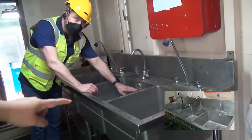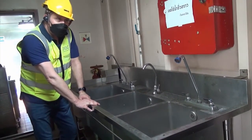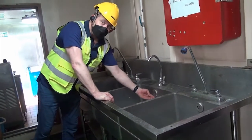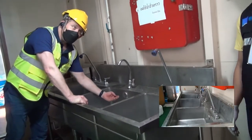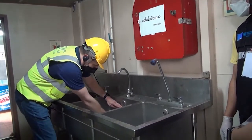What is problematic for operations here is the depth of this sink. It was brought to our attention downstairs that these are the largest sinks they have. We talked about submerging the largest pot they have. Well, we're looking, I don't know, 6 to 7 inches.